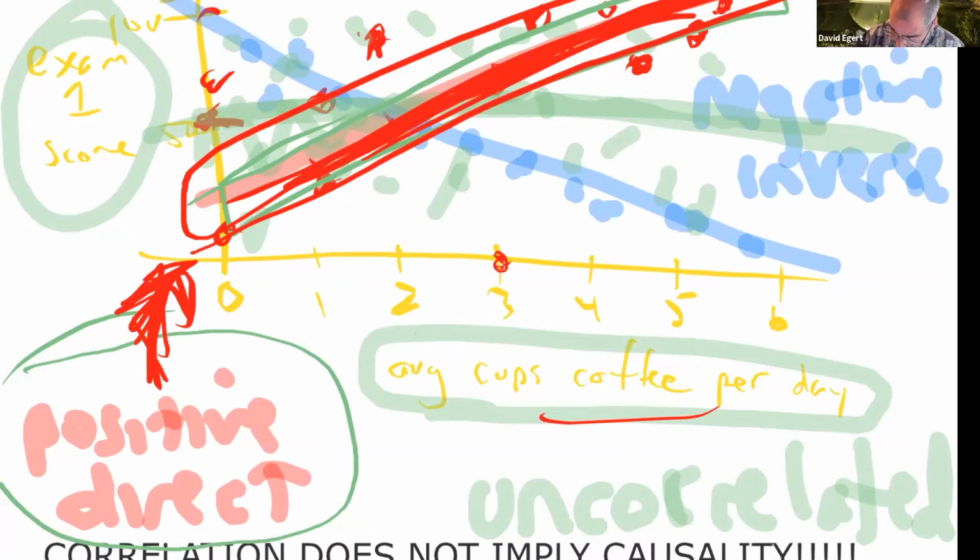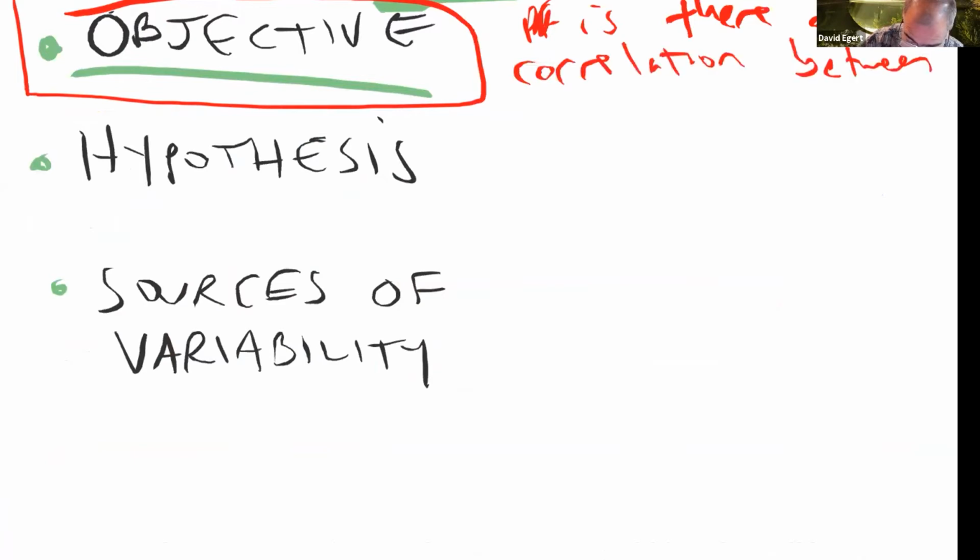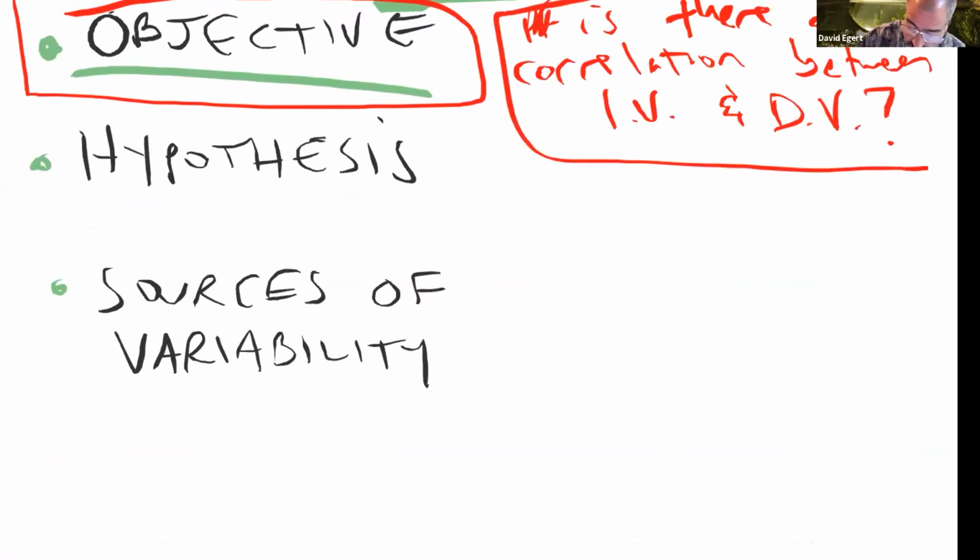So in fact, if we go back, this objective is basically: is there a correlation between the independent variable and the dependent variable? A well-formed objective should sound very similar. Is there a correlation between somebody's height or weight and how high they can vertically jump? Done. Is there a correlation between average cups of coffee per day consumed and performance on a physiology exam? Done. It should be very clean.